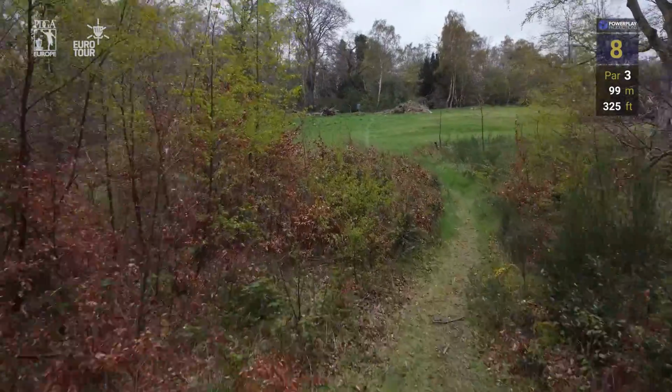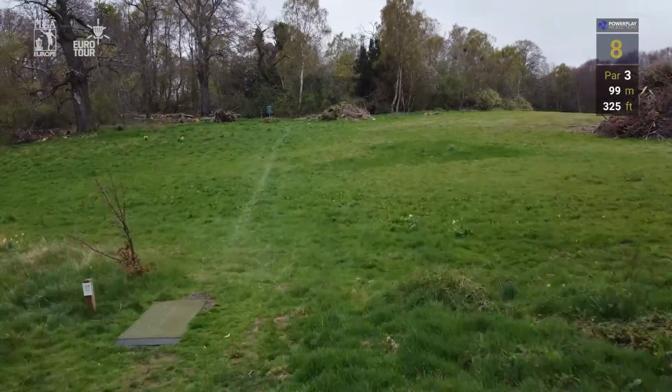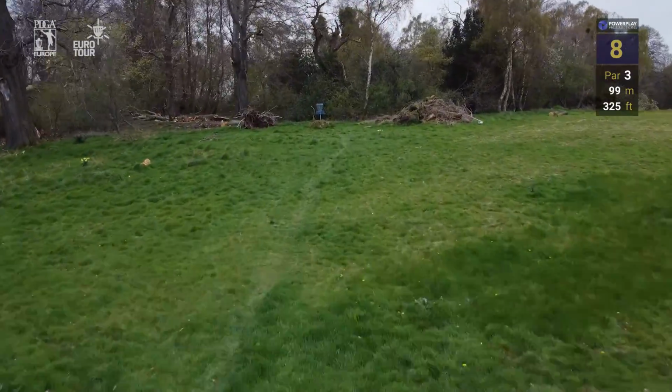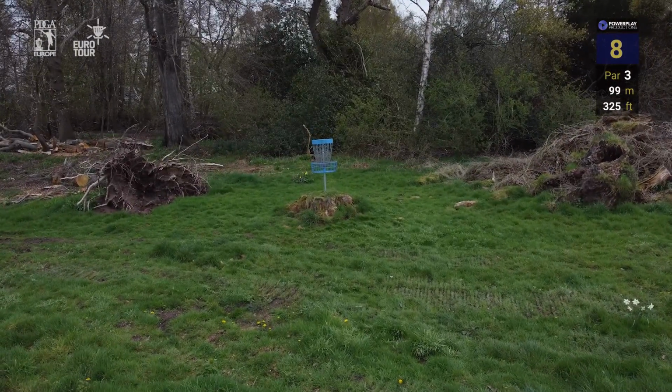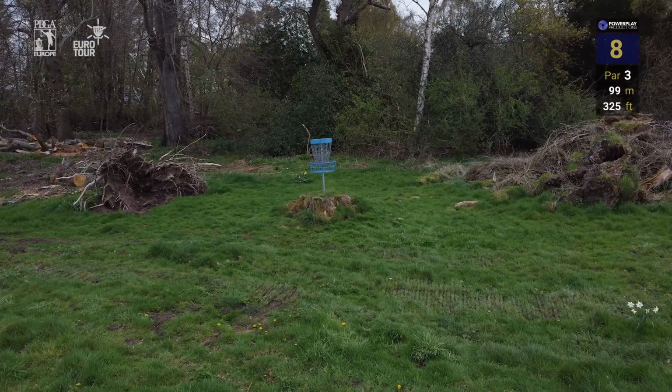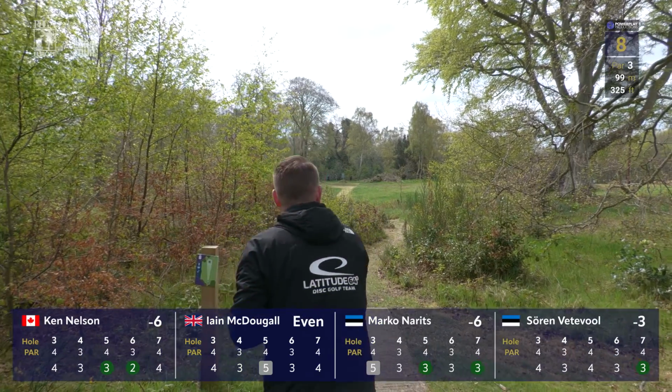Hole 8, straight up the middle, 100 meters. No wind today. I can see these guys attacking it with the mid-range. I'm sure they're all going to get close. This hole's been aced before. It's an impressive ace. I think I've seen the old video.